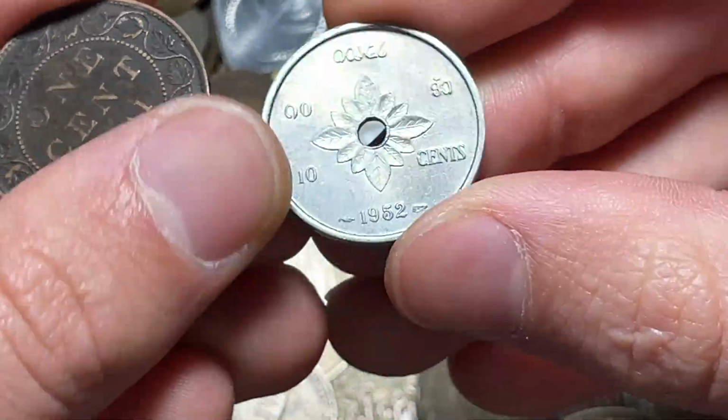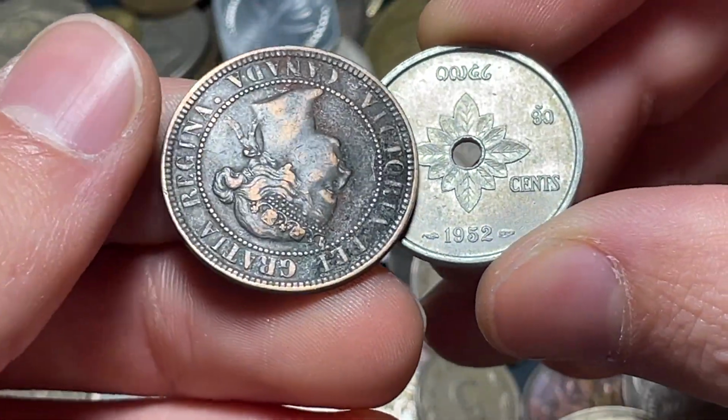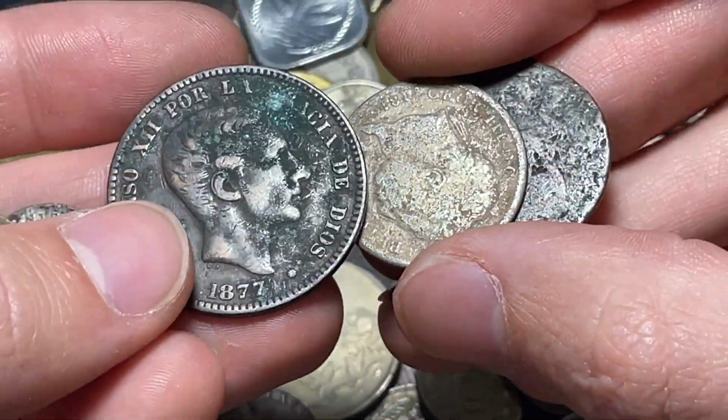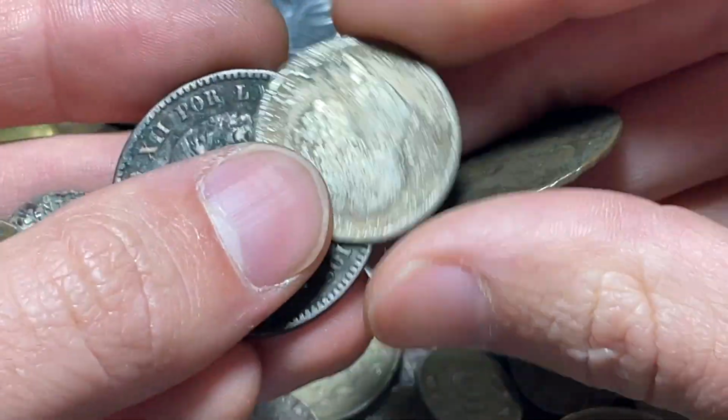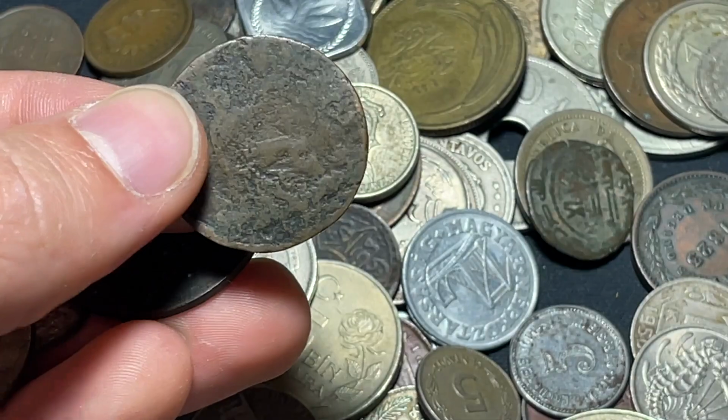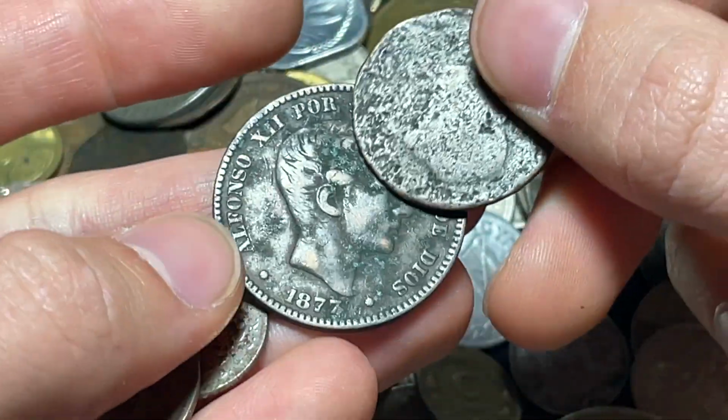Here's a Lao 1952 2 cents and a 1901 Canadian penny. Let's see what else. 1877. That one's going to be early silver. 1816 shilling from Great Britain, or 6 pence, I want to say. And that one's pretty early.